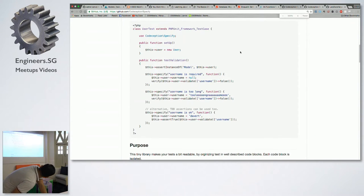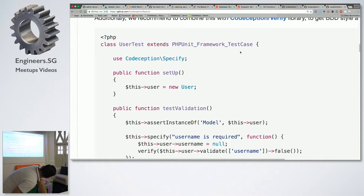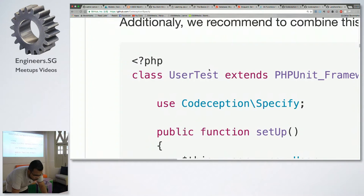Can we see? Right. So compare this to the... Oh, crap. No, stop.